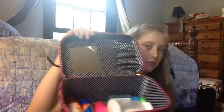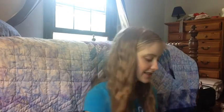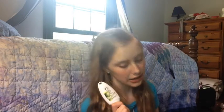Now for the bottom section, we're going to go ahead and start. The first thing I have in here is some Herbal Essences Naked stuff. I'm going to hope that's my thumbnail. Anyway, that's not my thumbnail. So first I just have a little shampoo. This came with a lotion and it just looks like this. Small. So I have that.